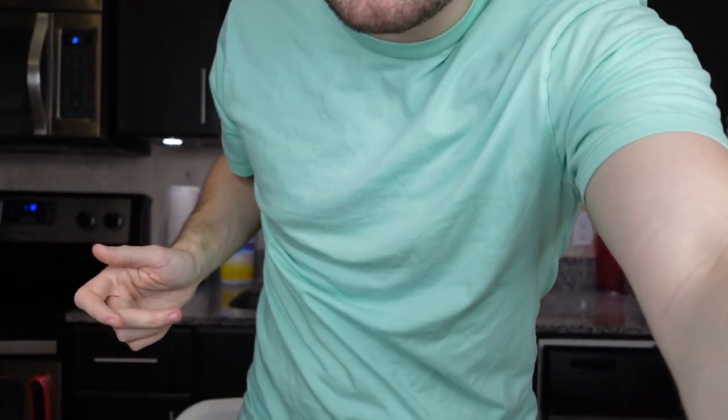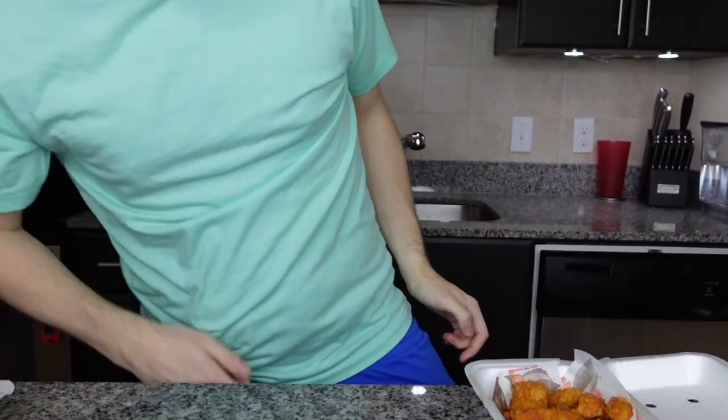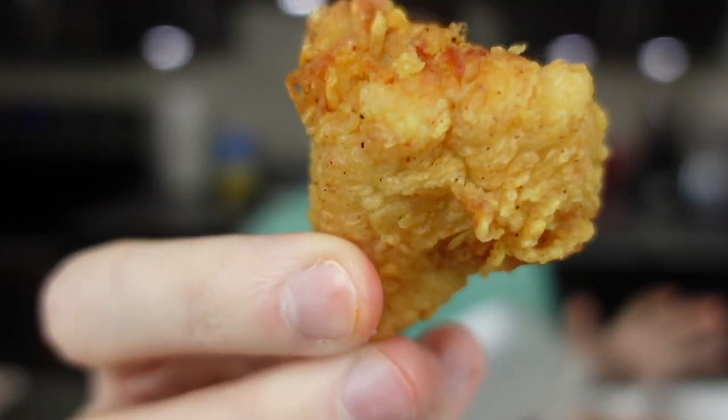Okay, let's eat. So first things first, let's try the plain, no seasoning, no sauce wings. This is how it looks. It looks kind of like a Chick-fil-A chicken nugget.